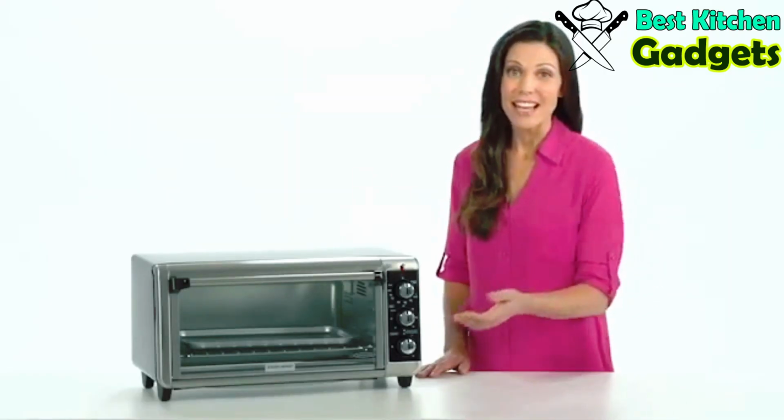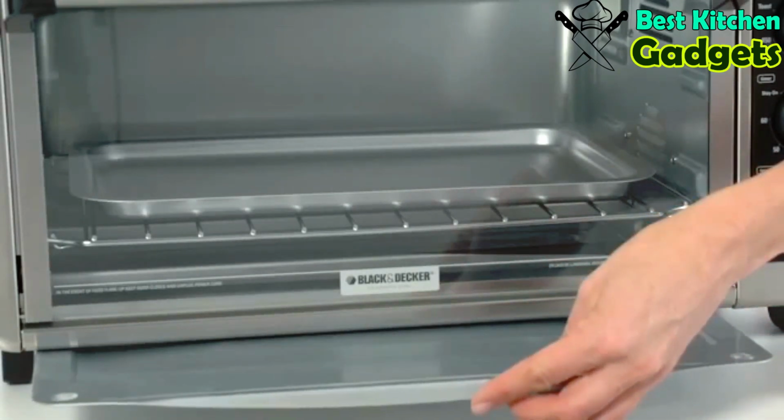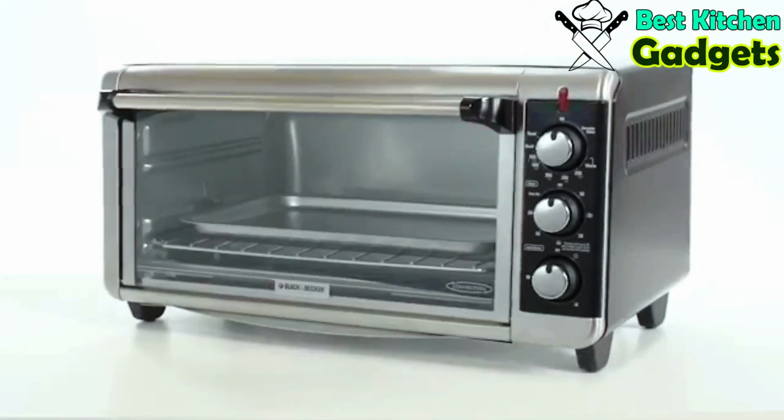Plus, keep the oven tidy with a removable crumb tray that allows you to discard food crumbs before they burn in the bottom of the oven. The Black & Decker Extra Wide Convection Oven. Spacious baking right on the countertop.